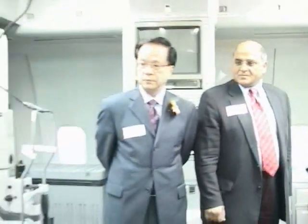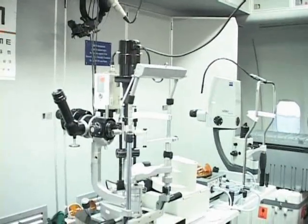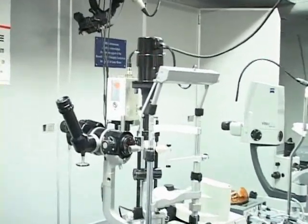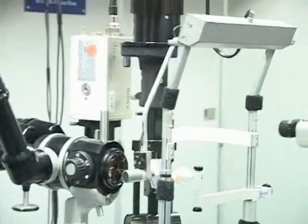What happens in here are laser operations, which are performed with these two machines here. They treat diseases such as glaucoma. Behind you, just on this side, we have slit lamps, which, if you've all had your eyes checked, are the machines that you would have used.